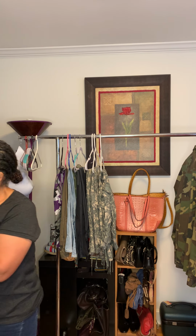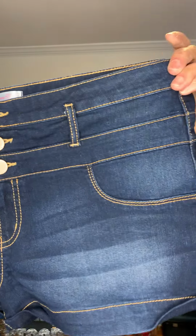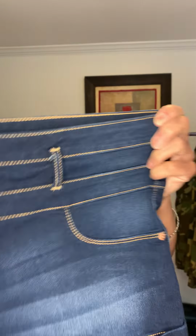Here's another pair of shorts that are cute. These are Doc Rinse shorts. These are by No Boundaries. They're a size 17. These are short shorts. They do have stretch in them. Here's the back. Size 17, No Boundaries.